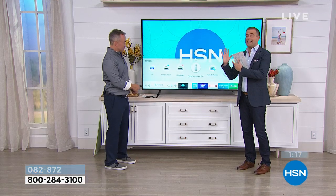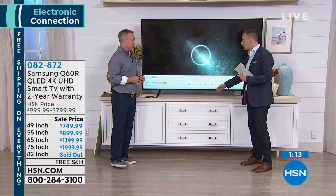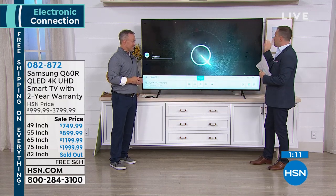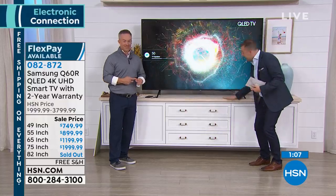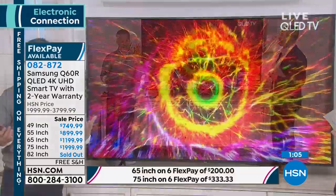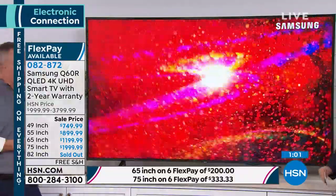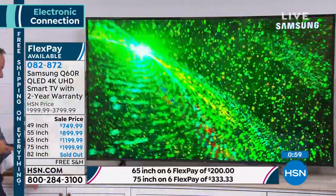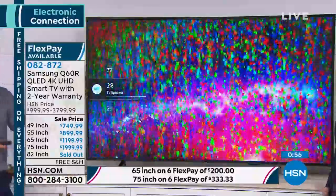I adore it. I cannot speak more highly about it. The picture quality, the speed, the quad-core processor that's inside, the fact that it's so slender and thin. I mean, it's just awesome. And the sound is fantastic. You've got great sound, Dolby Digital sound, by the way. Listen to this: four HDMI ports, two USB ports. It's Bluetooth enabled. It's still wall mountable. You're not going to have any regrets.